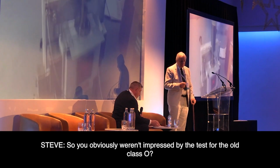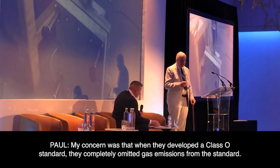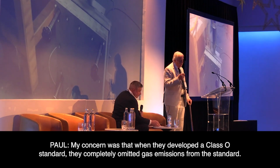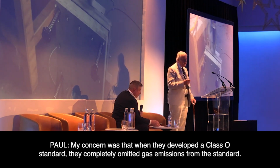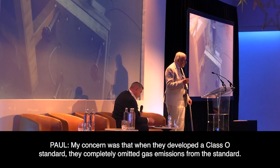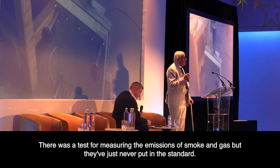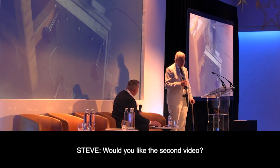So you obviously weren't impressed by the test for the old Class O? My concern was that when they developed the Class O standard, they completely omitted top gas emissions from the standard. They want a test for measuring the emissions of smoke and gas, but they just never put it in the standard.